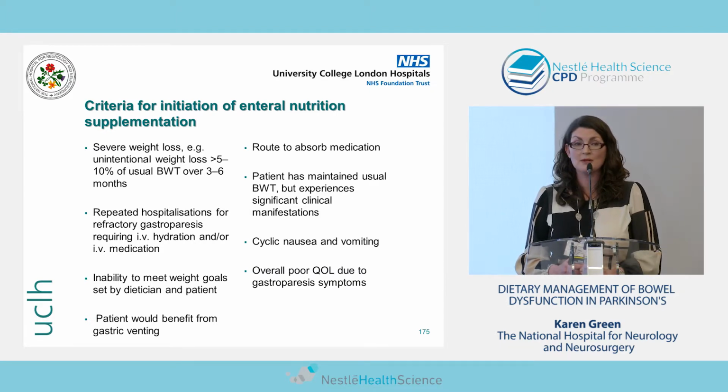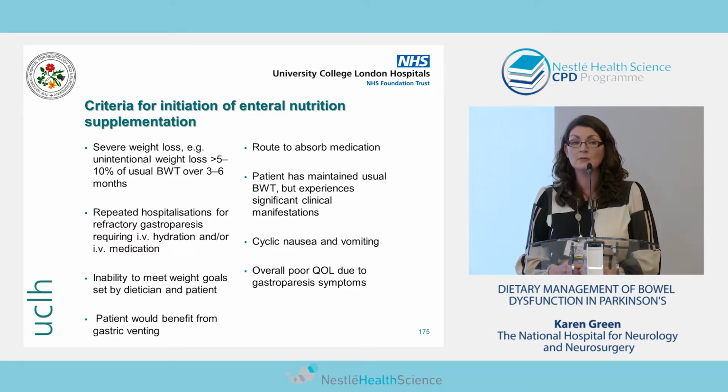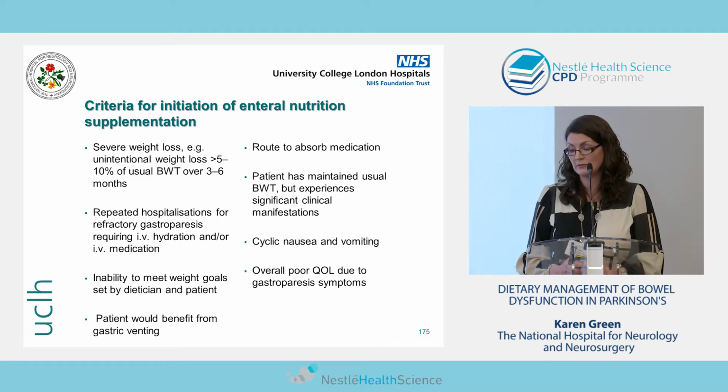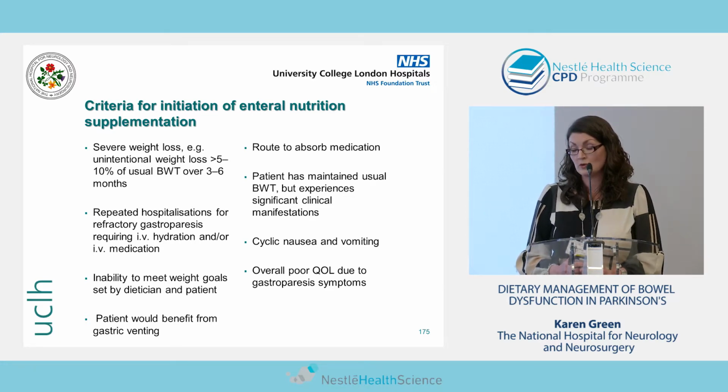For those patients where you're trying to set a goal weight and they're not able to achieve it and they continue losing weight, and also patients who require venting as well. So it's where you can aspirate off the excess gastric fluid in the stomach to reduce the nausea and the vomiting and the bloating that the patients suffer from. It's also another route to absorb your medication. So if you've got somebody who's got Parkinson's, and they can't absorb their levodopa, then if we put an NJ or a PEG-J, we've got another route to get directly into the ileum.